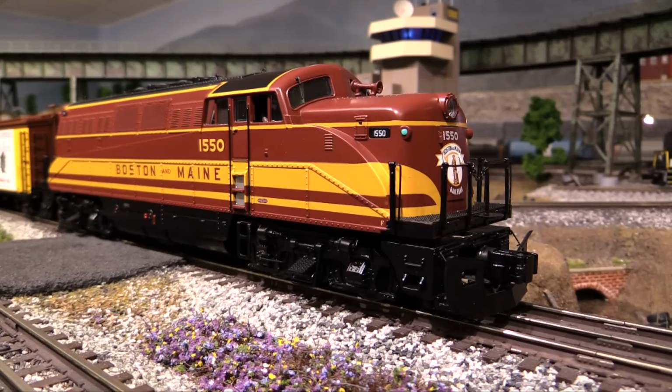Now, I need to apologize about the caboose because right now I do not have a Boston and Maine caboose. So for the time being, I'm just running it with a Pennsy caboose. Anyway, let's go ahead and start it up.